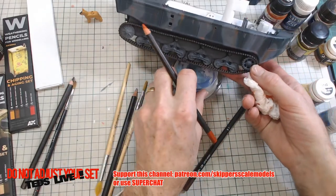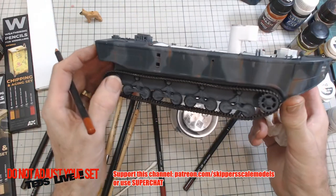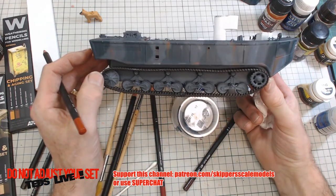So we can see how this is all going together now. As I say, I've just been using pencils for this.